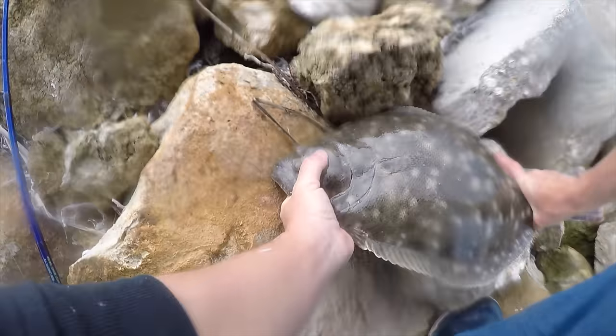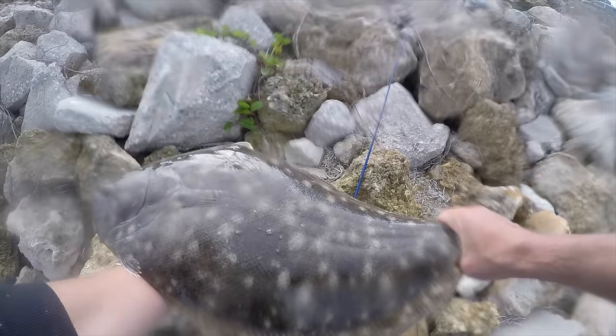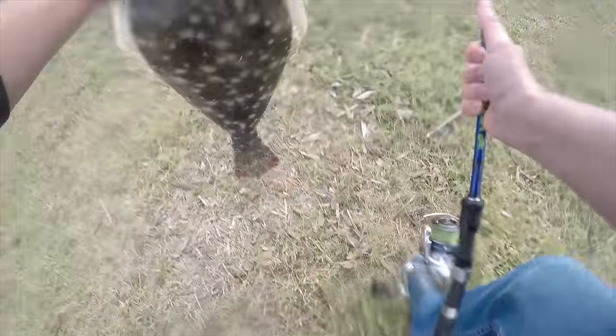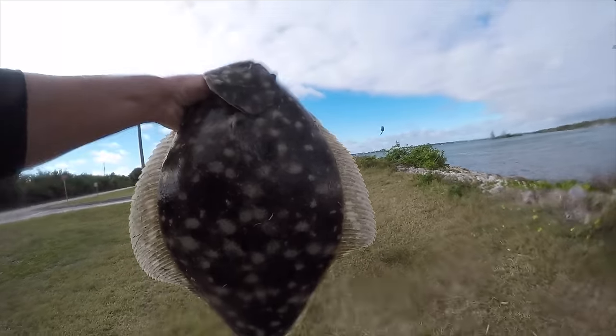I almost lost them. Now I see why people bring nets. Check out the size of that. Now that is what I came here for. As soon as it hit the water. Woo! I gotta go show Brooke. My biggest flounder ever. Look at this thing. That's gotta be a solid 4 or 5 pounder. On a greenie, guys.